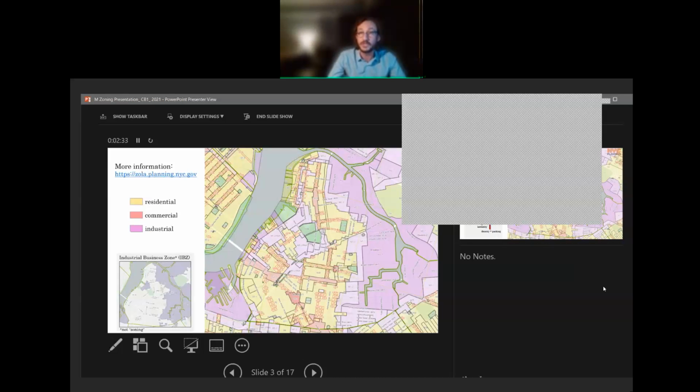I also want to encourage you, if you haven't already, to go to our web mapping tool. It's called Zola. The website link is there on the top left. This is what it looks like for Community Board 1, Community District 1. Just at a high level, yellow is residential, red is commercial, and purple is industrial. I should clarify, this is the zoning. This is what's allowed to be developed. This is not necessarily showing what is in existence currently on the ground.